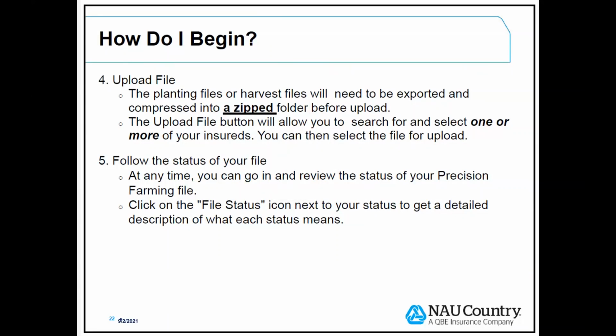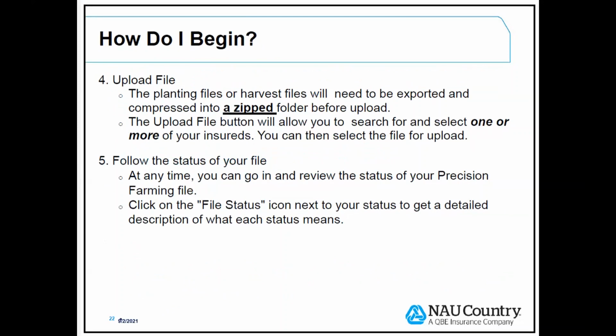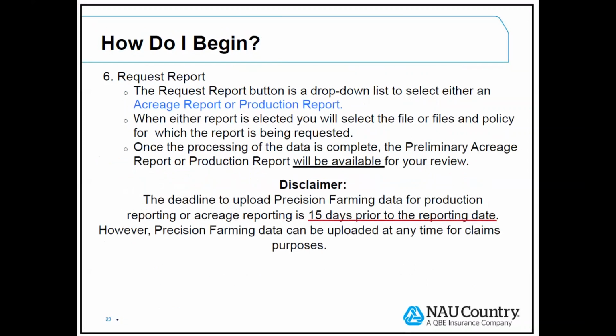And then we tell you how to follow the status of the reports whenever you want to look at the file status in the system. And so all that information's out on our website, and I'll show you where most of it's located here at the end of the presentation, but we make it all available for both you and the insured if they want to view what's required for precision farming. And then we also show them how to request an acreage report or a production report once the information is into our portal system and says it's ready to be utilized.